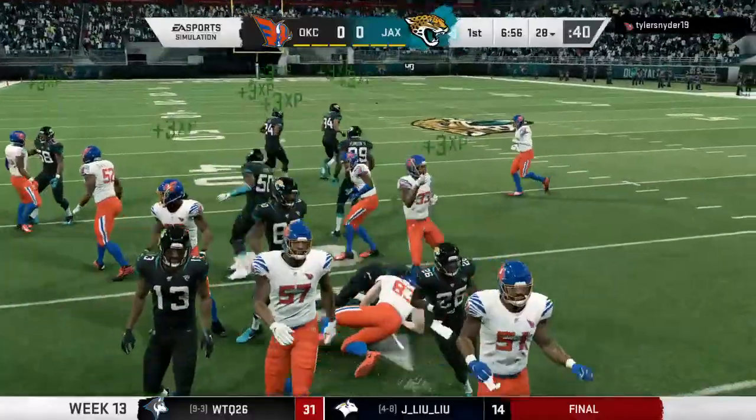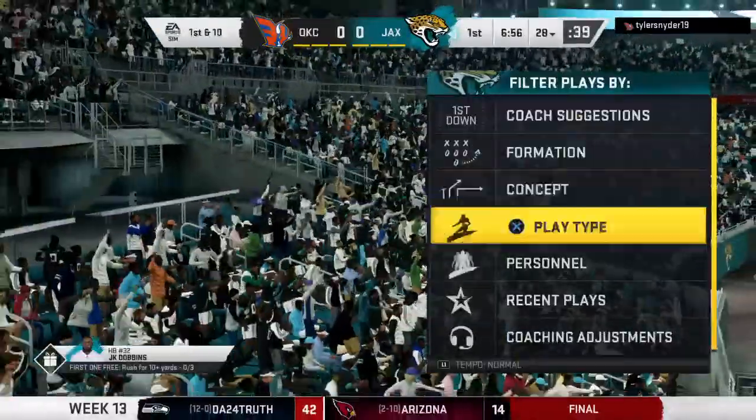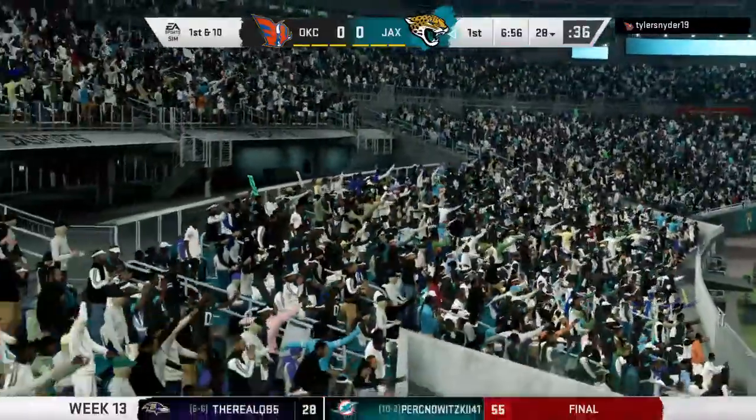And he'll take it past the 25 and up to the 28-yard line. First and 10 at their own 28-yard line.